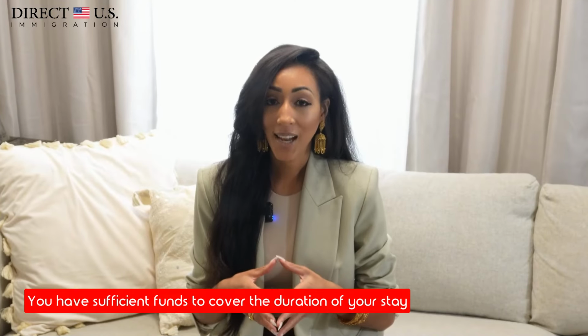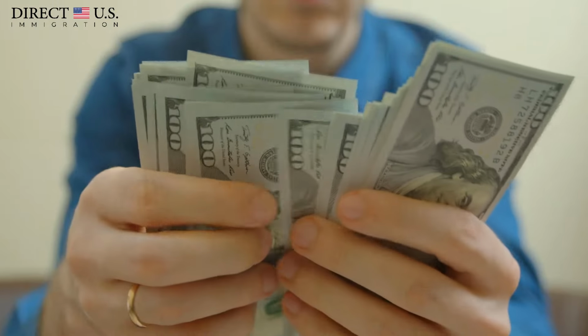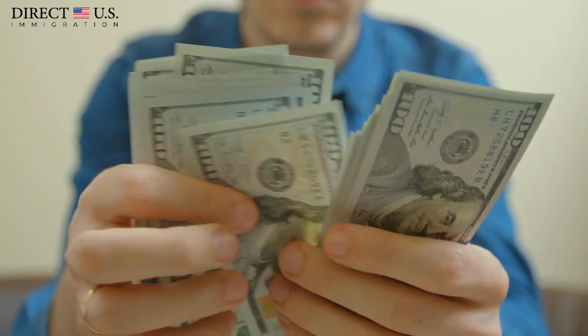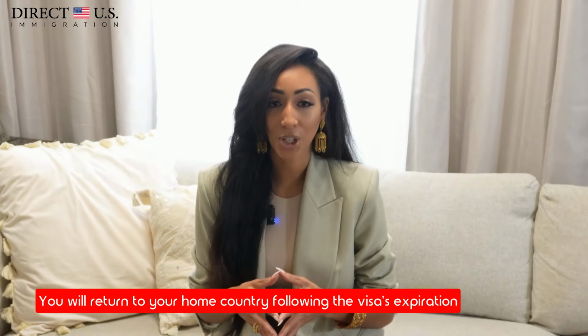Number 2 is that you must have sufficient funds to cover the duration of your stay. So in order to be approved for a B visa, you must demonstrate that you have the financial ability to cover your entire stay. You can pay independently, or you can provide evidence that your employer, relative, or friend will support you.